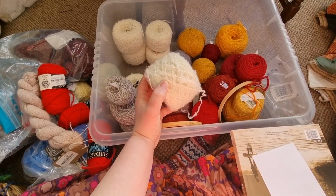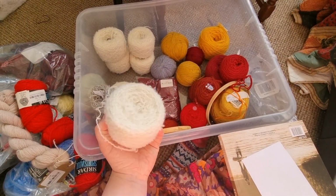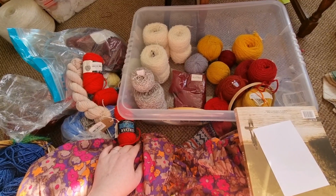I think it's a boucle yarn. It smells quite strongly of sheep. There's definitely a high sheep percentage in here. It is nowhere near as bad as the acrylic.